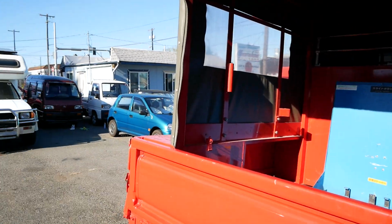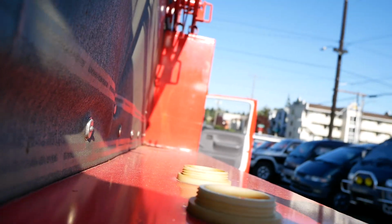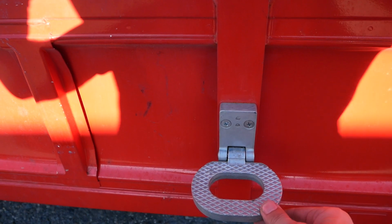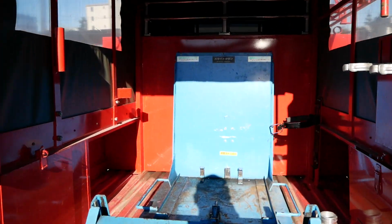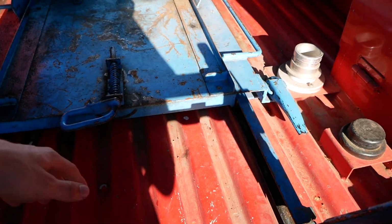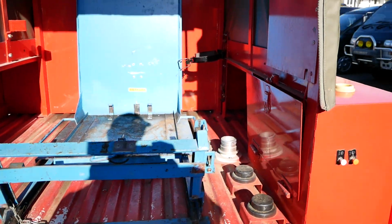And then in here I've already got the other latch undone, so pop this guy down. Then the tailgate comes down like so. You get little steps that you can fold out on here. Easy way to get up into the tailgate. And then here's another sliding apparatus that you can pull out pretty easily. It's locked in there pretty good, so I won't pull it out, but you get the idea.